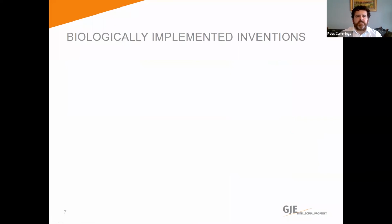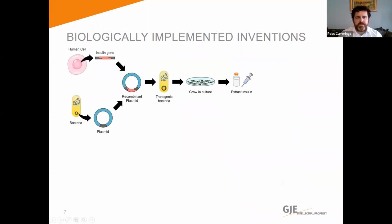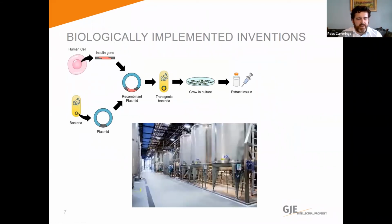The next class of inventions are biologically implemented inventions. Now, biologically implemented inventions are typically methods for manufacturing useful products using biological systems, which may be medicines, foods, or indeed industrial chemicals, for example. And for this reason, this area is often referred to as industrial biotechnology. Now here we have a system for manufacturing insulin, and we have some vats here where the bacteria making insulin are being grown.